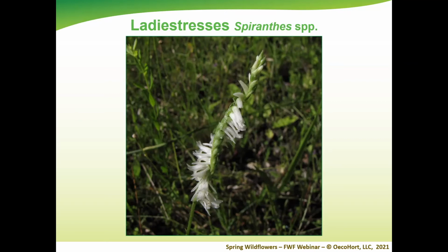And this is a typical form for the Ladiestresses. You only find it where it hasn't been mowed. So if your yard or a roadside hasn't been mowed, you might find these popping up. Sometimes it'll occur singly or just scattered about in an area. But they are native orchids. They're not super showy, but they're really interesting to look at. And like I said, if your yard is unmowed, you might find them popping up in your yard.